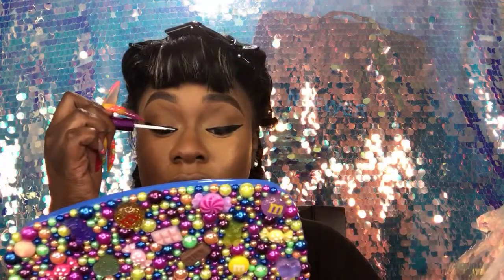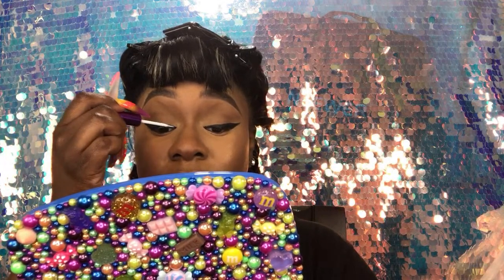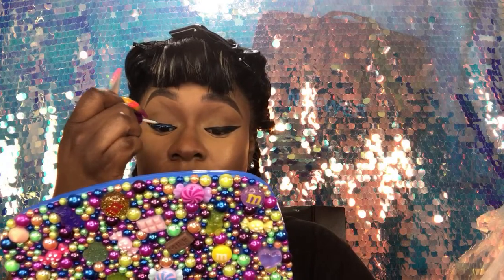So with that being said, I'm just going to put glue on my lash line because that's what I always do. You put the glue on top of the liner. Don't put it on your lashes. Okay, so we're going to get some more glue.